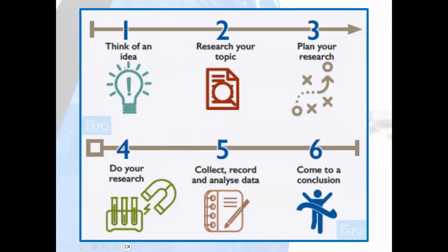So this is where you start with your Expo project, right? You're thinking of an idea. Once you have that idea, you research the topic, you research the idea, you write up your research plan. Once your research plan is approved at step 3, approved by the teacher or your mentor, then you go on to step 4, where you're now going to conduct your research.